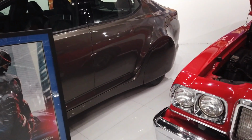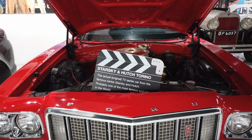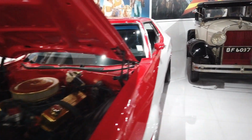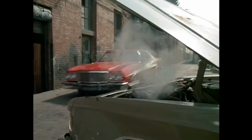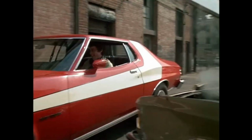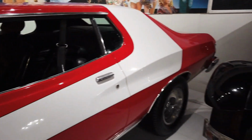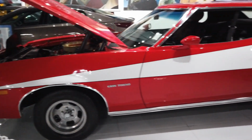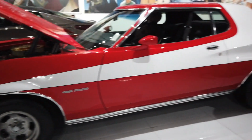Here's a futuristic car. Look at the wheel wells. They're all covered, but that's from the movie Robocop. This is the actual Torino used in Starsky and Hutch, the original TV series. Probably one of the most famous and rare cars in the whole world. Right here. Check out that, I'll show you what I can inside. But that's the actual car from the original TV show, Starsky and Hutch. Right here. Look at that. Very cool style.